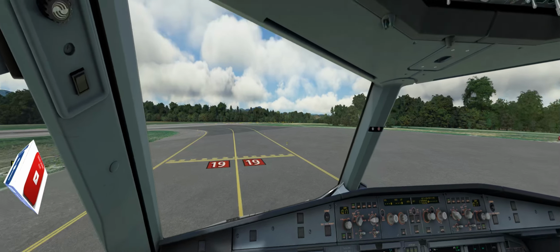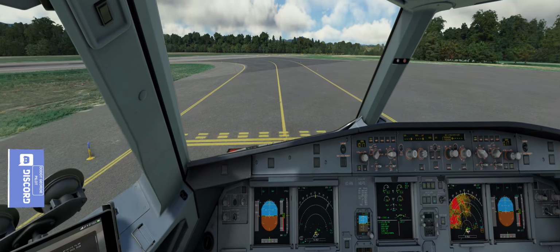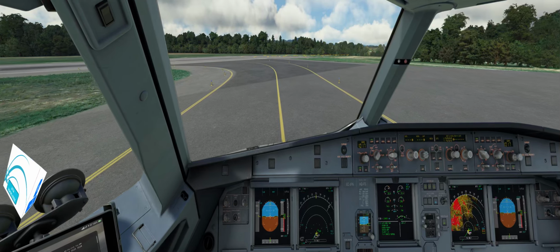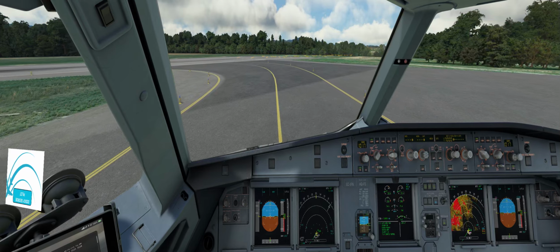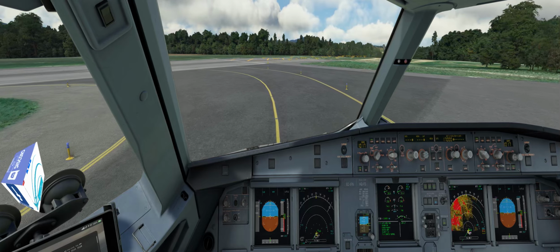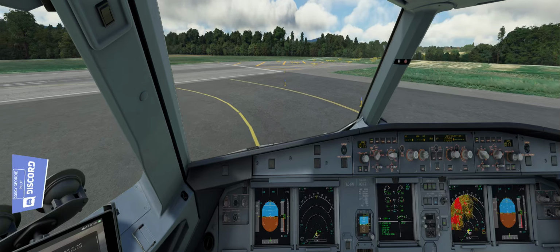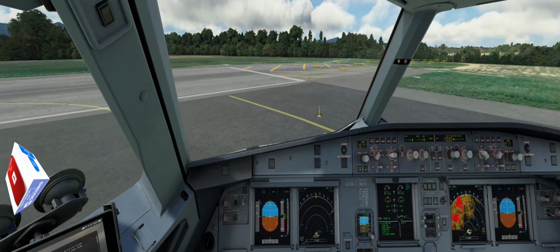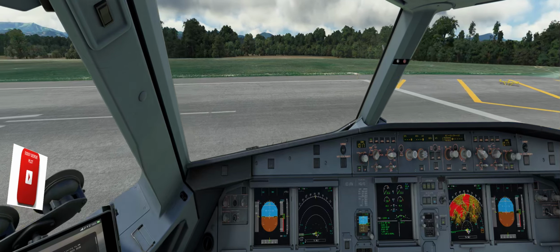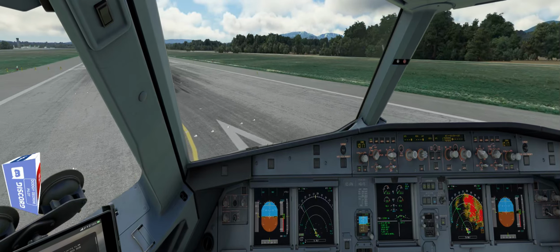Let's get them strobes on. Strobes are on. So like I say, it's a rolling takeoff. Okay, I'll keep quiet now, let you hear them engines. Everything's good. Touch of brakes just to slow down for the turn. Let's start a chrono. Let's power up to 50% in 1.